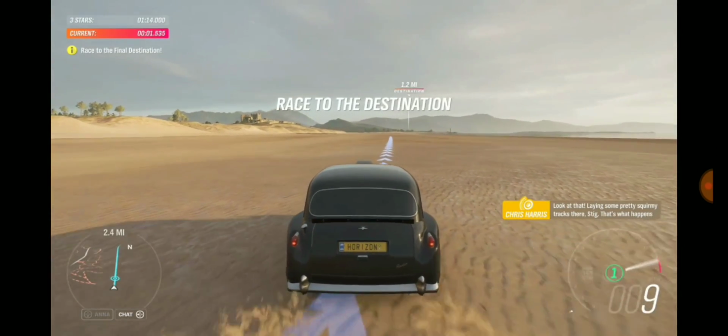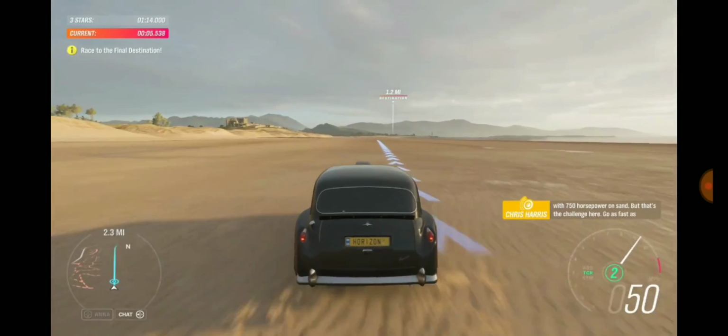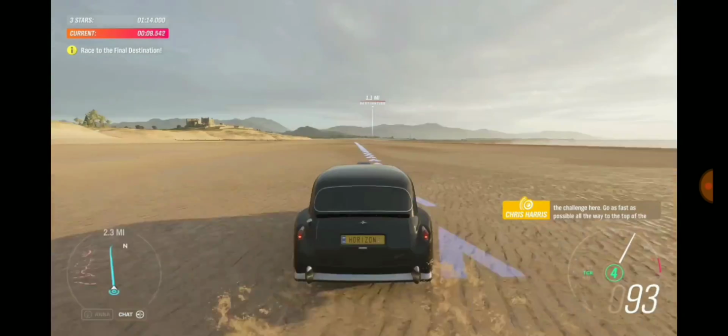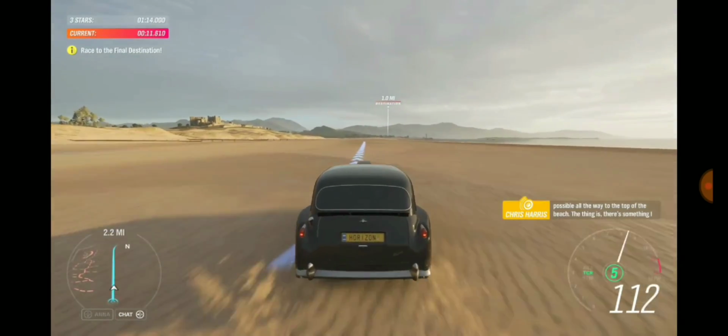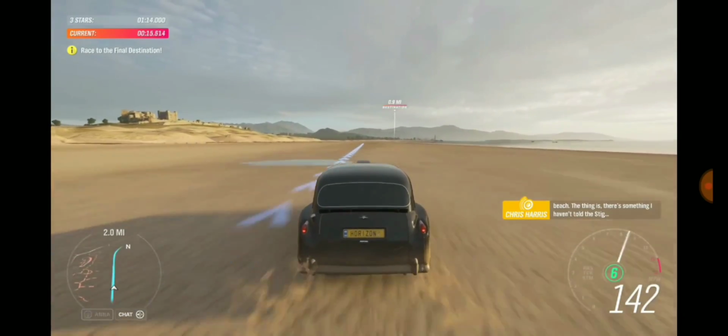Oh, look at that! Laying some pretty squirmy tracks there, Stiggy. That's what happens with 750 horsepower on sand. But that's the challenge here. Go as fast as possible all the way to the top of the beach. The thing is, there's something I haven't told the Stig.